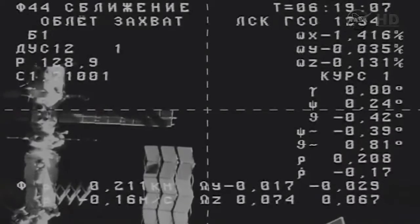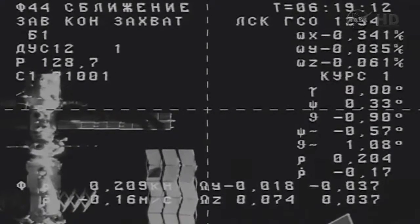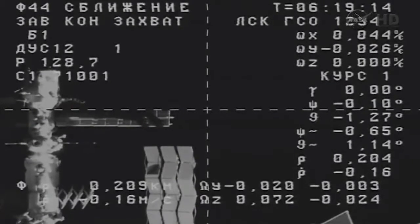I can see the docking assembly on docking SO module. Okay, copy, Alexander.